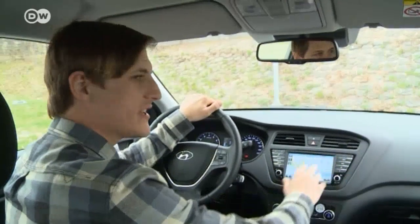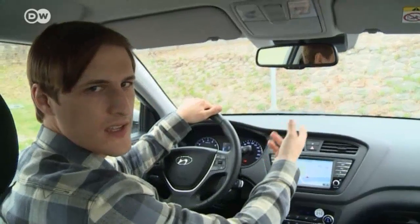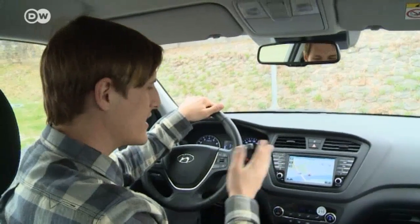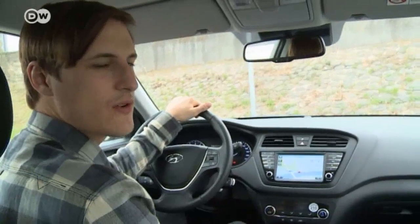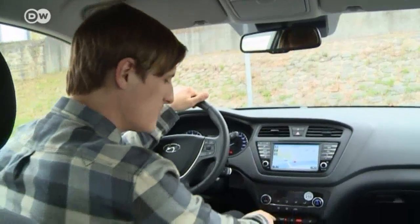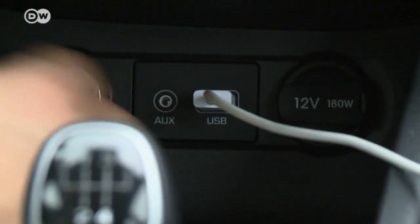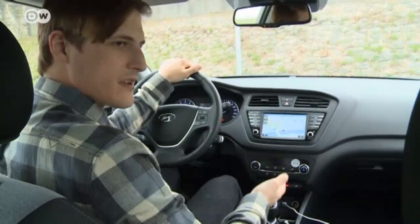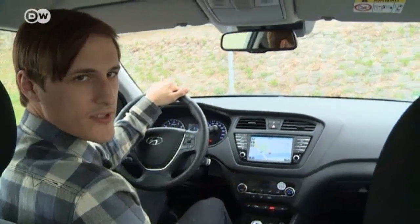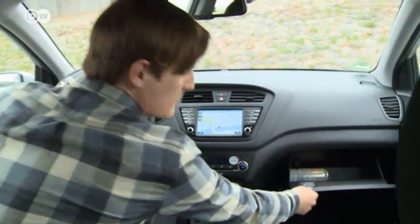Andre says the attractive integrated sat-nav is new in the i20. The first i20s had only a holder for a cell phone, which had to serve for navigation. But this display has a GPS navigation system and a rear-view camera, and plenty of connectivity. You can listen to music via Bluetooth or through the USB port or the auxiliary port. There are also two 12-volt sockets you can use for all sorts of things, like charging your passengers' mobile phones or powering a cooler. But you might not even need a cooler, since the i20 features a cooled glove compartment.